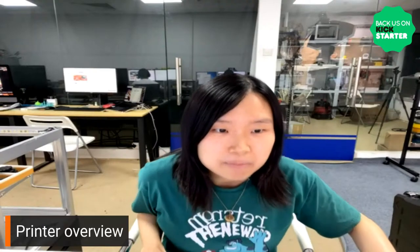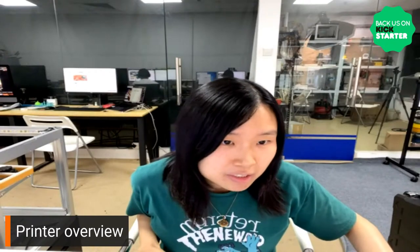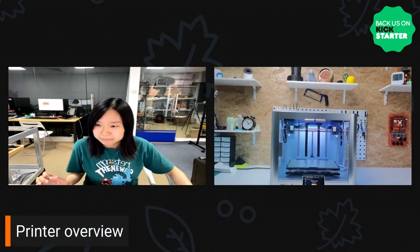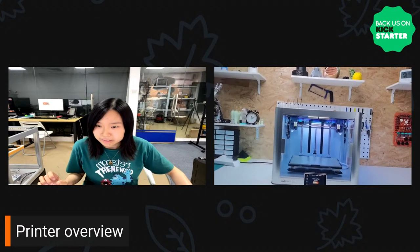Let me share. We are going to have a printer overview. Okay, printer overview. So now let's dive deeper into the Jadelabo J1 IDEX 3D printer. Tom, please show us around the printer, and I'll give the printer a full screen display.